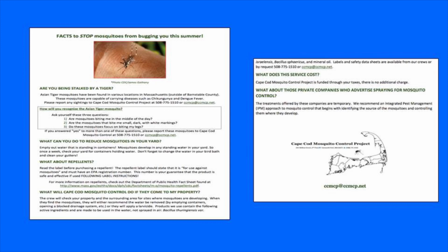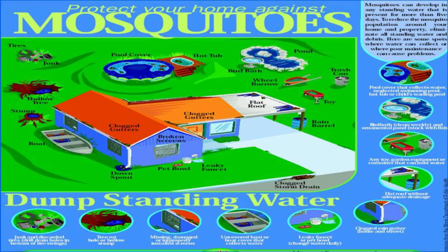So again, I know it was my message throughout the talk, mosquitoes lay their eggs and develop in standing water. So the thing you can do to help yourself not have mosquitoes at dusk is to get rid of all the standing water that's in your yard. Another thing you can do is choose a repellent that is a good repellent.